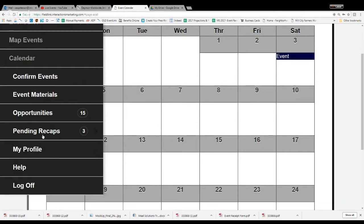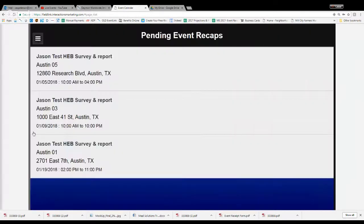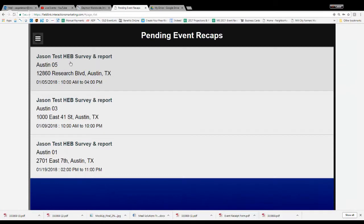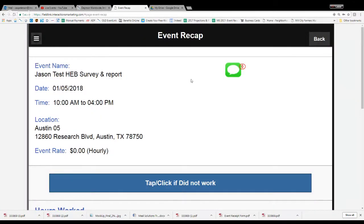Now, pending recaps. So this is the one really important thing I wanted to go over with everybody. In pending recaps, you're going to want to click on this and you can see a pending recap is your time card. So it basically means that you have a scheduled event, you just finished an event. So let's say I just finished my event and I want to complete a recap. So all you're going to do is it's going to show up here. So if you just finished an event like this Saturday, your recap won't show up until the end of your event. So on Saturday at 5 p.m., it'll have a 1 here next to pending recaps. You'll go in there, and then to open it, you're just going to click on it. So let's just click on this one. Let's assume that's the one I just did.